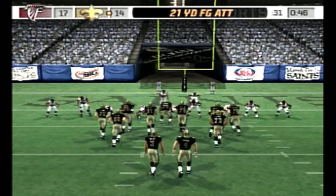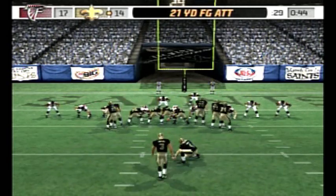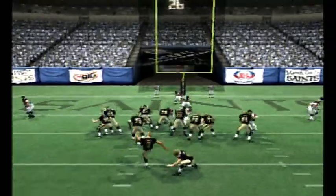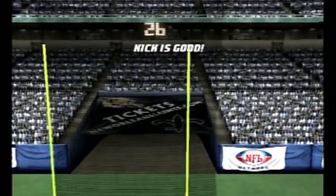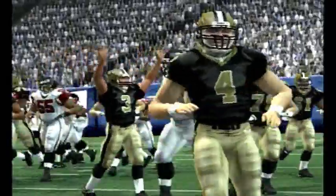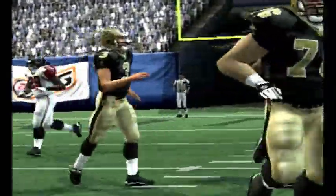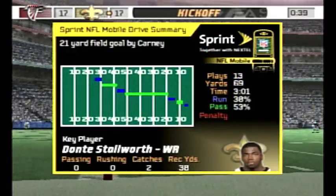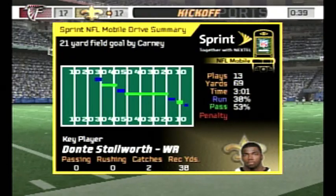We'll have a tie game if he can make this kick. The kicker sails it through the uprights. John Carney makes good on the short field goal attempt after the offense drives it into the red zone. They had everything clicking at first and kind of sputtered out, but they still get points.